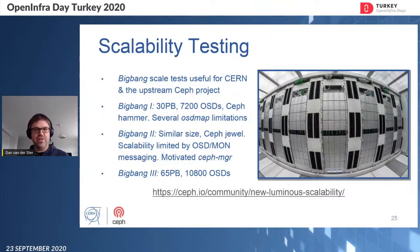And there we found several limitations distributing OSD maps across the cluster, which led to some optimizations. In our second cluster, we found, again, limitations in messaging between OSDs and MONs. And this was part of the motivation for Ceph to add a daemon called the Ceph MGR.